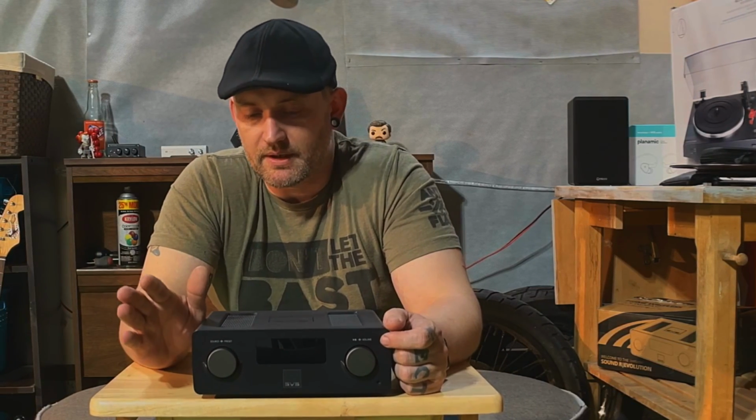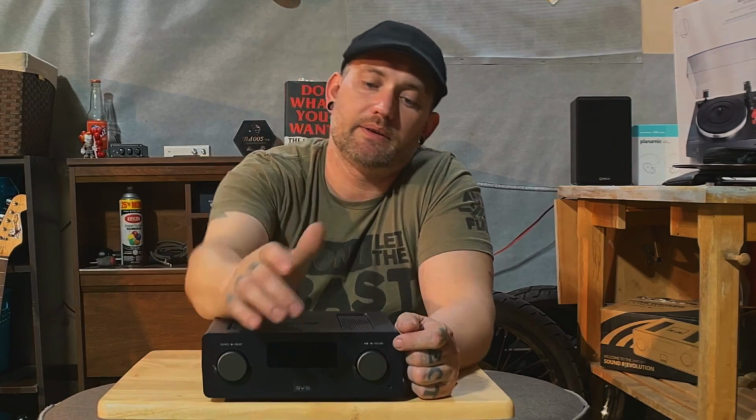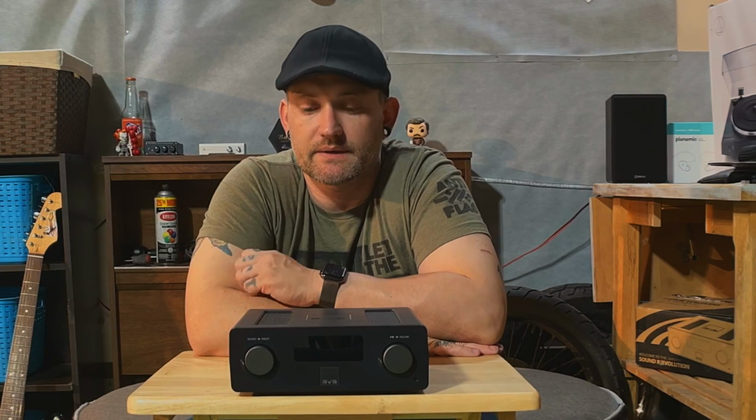The only other gripe I have about it is this lights up blue. The network lights in the back, the Wi-Fi and the Bluetooth, both light up, and the screen light lights up here, and they do not shut off. I reached out to SVS to see if there was a way to get them to turn off. There's not. Short of unhooking the power from it, there is no way to get them to turn off.